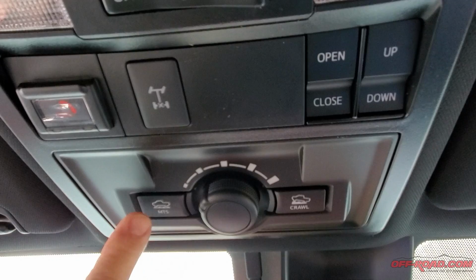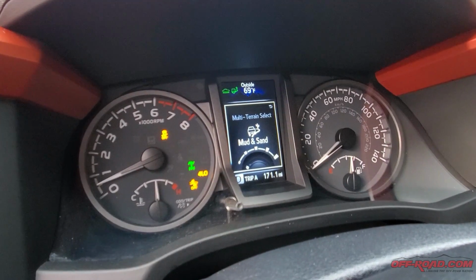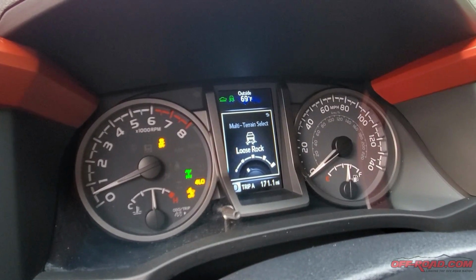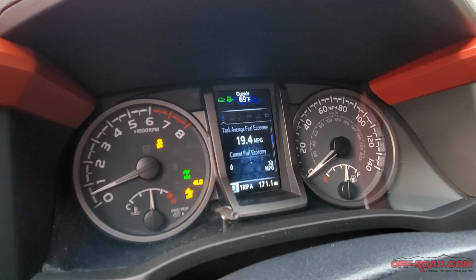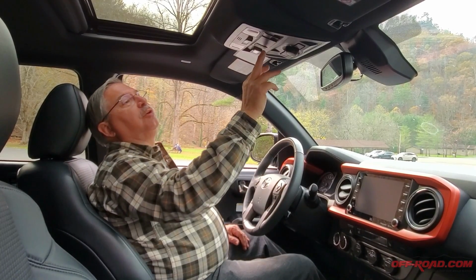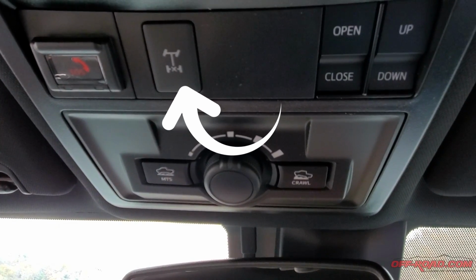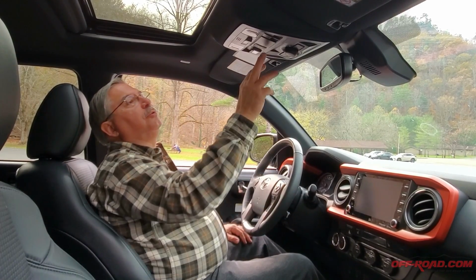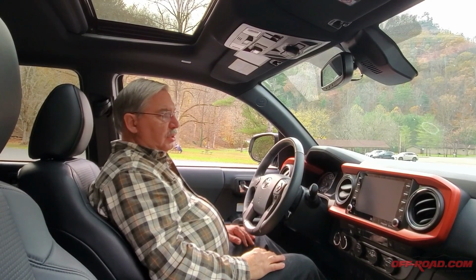In addition, it has MTS, which is multi-terrain select, and use the same knob that I use for crawl. Right now it's in mud and sand mode, but when I turn the knob, it goes to loose rock, mogul, rock and dirt, and just rock. In addition, the really cool button up here is the electronic rear locking differential. So if the traction control systems fail to get you over the obstacle, you can cheat kind of and push the button, and that usually will get you where you need to be.